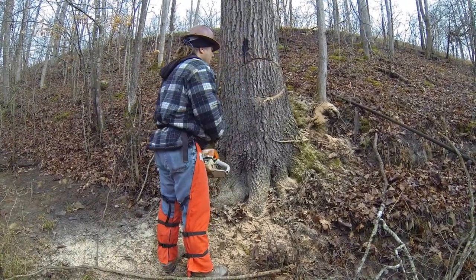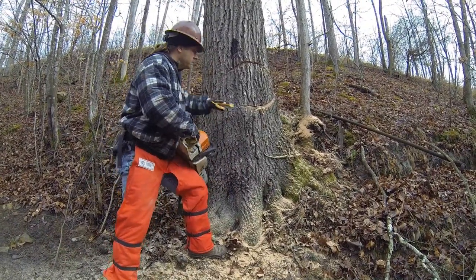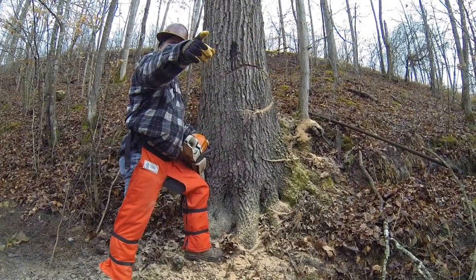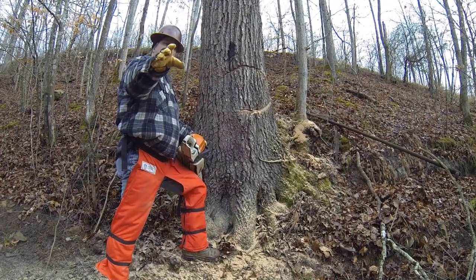So you're making like a mouth opening. When you cut a bird's mouth notch, what I train is you want the opening to be such that it won't close until it's way downfield, yeah. And you don't want it to close before the tree hits the ground.